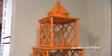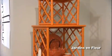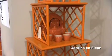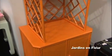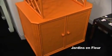I'm absolutely crazy for anything chinoiserie or Chinese influenced, and this Chinese Chippendale or chinoiserie étagère is one of my favorite pieces at this show. It comes in a variety of wonderful colors, and it's also a very versatile piece. These three stacking pieces can be used on the floor as a set of nesting tables, and then you can use the commode as a separate piece of furniture elsewhere. I love the color. And chinoiserie is still definitely big in the marketplace and doesn't seem to be stopping.